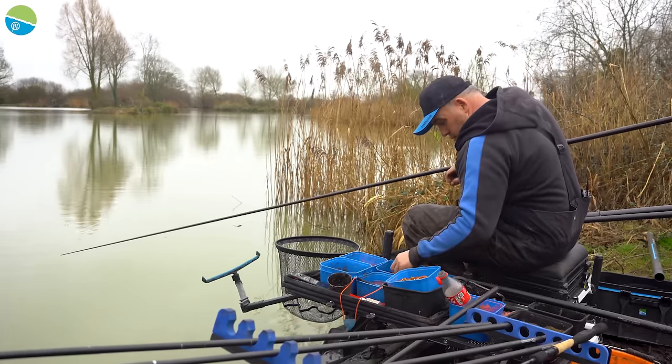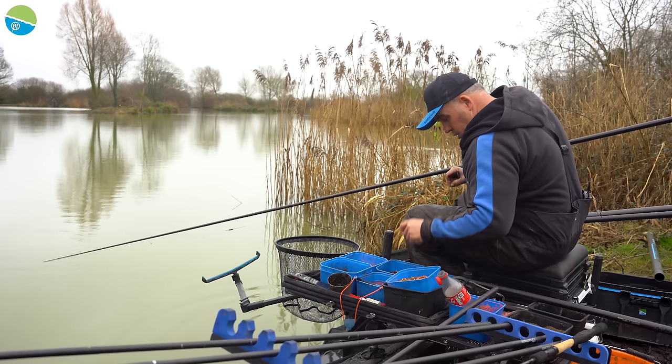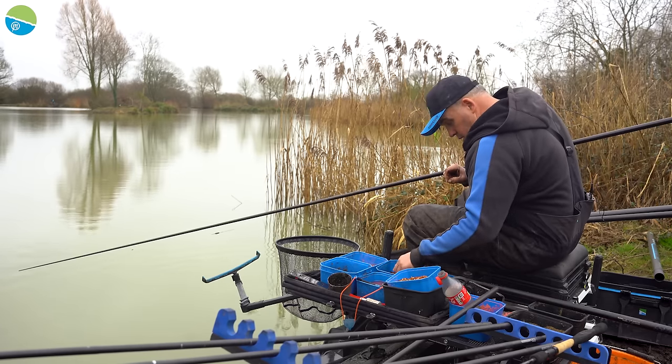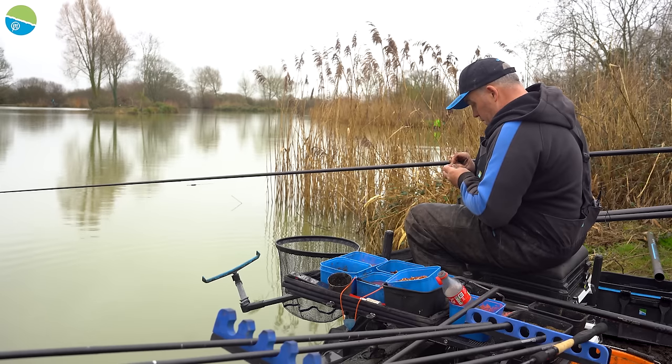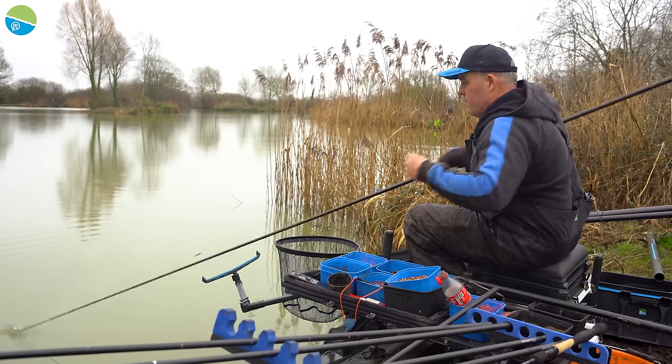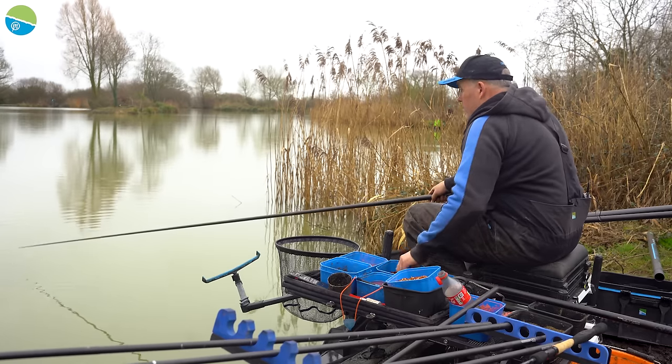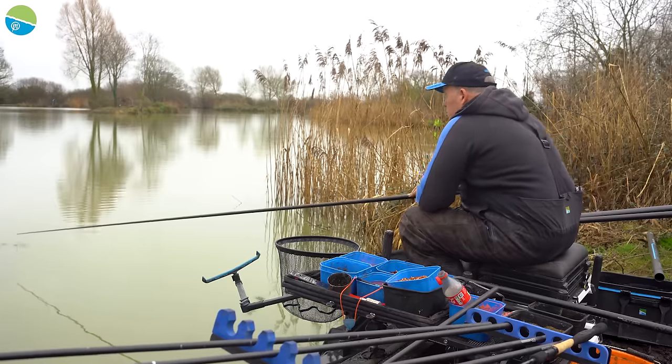Thing is, on that waggler, he's probably catching better sized fish, I think, but he's not catching as many. So, but he has had some skimmers, which is going to be a big, big bonus today. 100%. It was the last match I've come. So, but you can only catch what's in front of you.